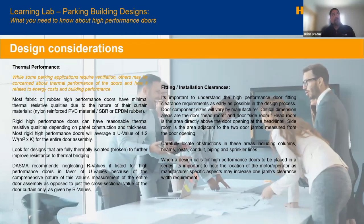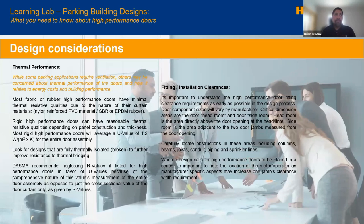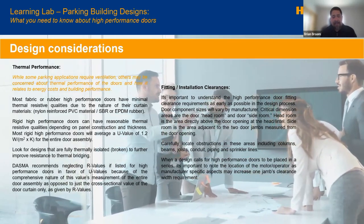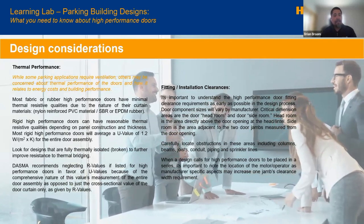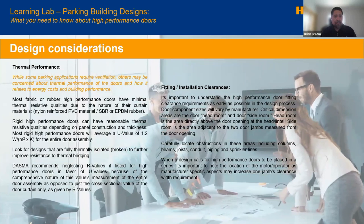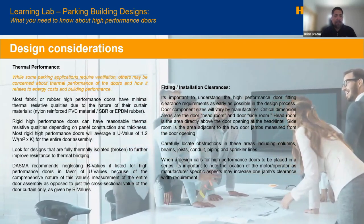Thermal performance. During that design consideration, a lot of people ask about the R value. In our case, R value is great, but because the door is so fast and it is a high cycle type setup, it really comes down to U value, which is basically everything, including the door's R value, the speed of the door, and the number of cycles.